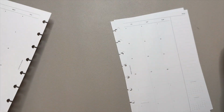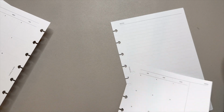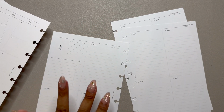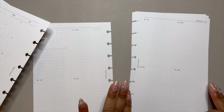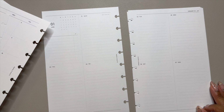Okay, so as far as planning for the first week of January, let me tell y'all something. This is why I love a Monday start, because look, our first page of the insert is Monday, January 1st. Love it, absolutely love it. This is gonna work really well for me. Now, I don't have anything planned because I haven't sat down and done my final yearly meditation, journaling, reflection period yet. It's Saturday, we still got Sunday.